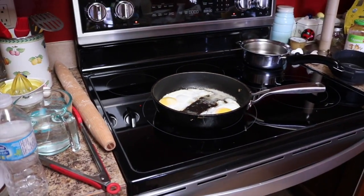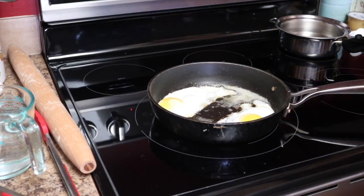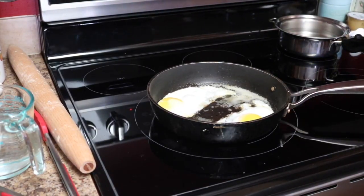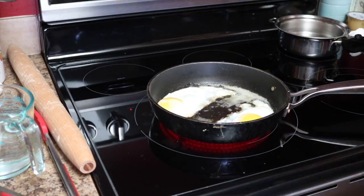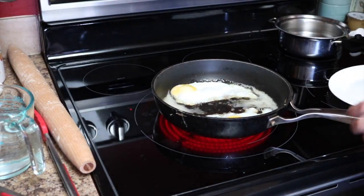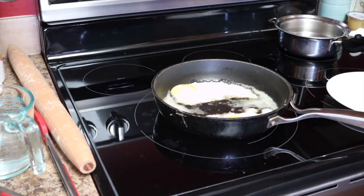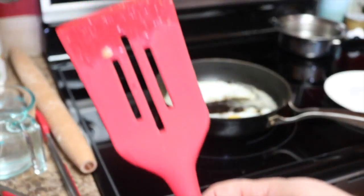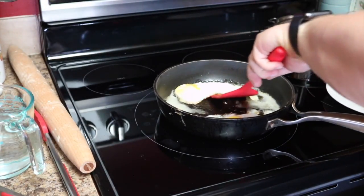Is up, so we are going to remove it, and we're going to place it in a plate. So we got our plate, and we're going to turn off the heat because we don't need the heat on anymore. For that, I'm going to need our trusty spatula, because that's what we're going to use.